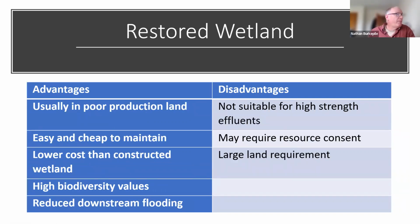Restoring wetlands. Usually we restore wetlands that are in poor production areas, so again, you're not affecting your productivity that much. After you get them established and restored, they're usually easy to maintain. Once you get the hydrology right and you get plants in there, there still is a little bit of a weed issue off and on, but it's not that bad of an issue. Generally lower cost than if we're constructing a wetland separately to handle more nutrients.